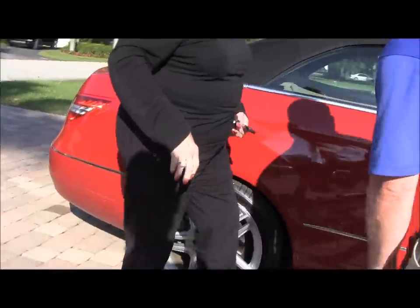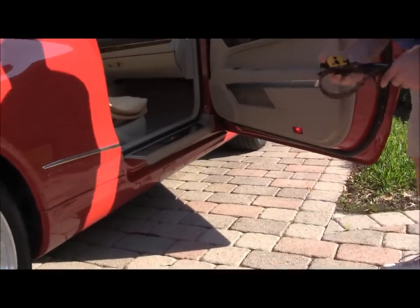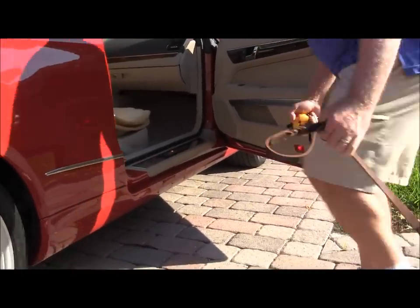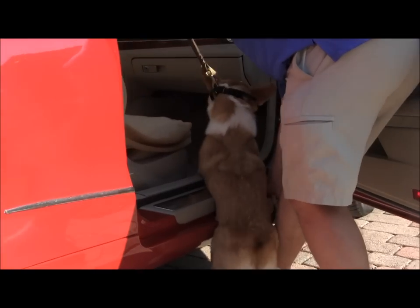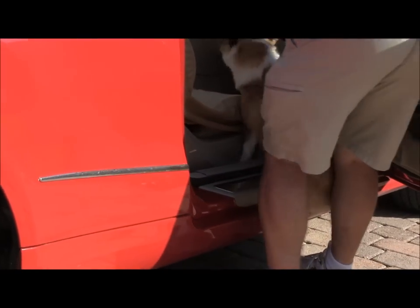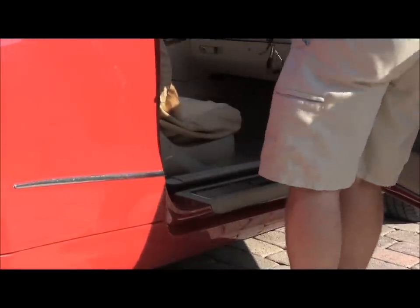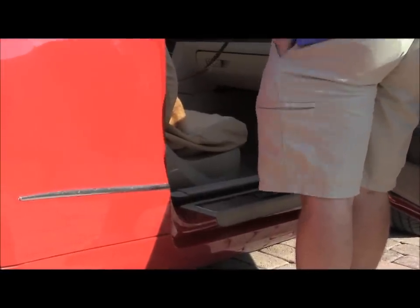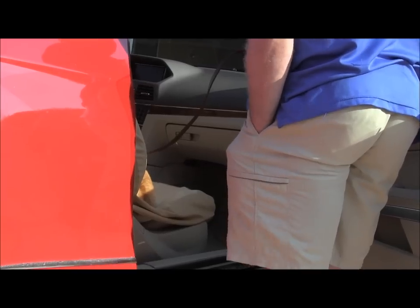All right, Mama. Ready? I'm going to have this there for you. All right. Ready? Come on, babe. Come. Hop, hop, hop, come on, hop up, you can do it, get up, hop. She's like, oh my God, that's worse than the doggy door. All right, Emma, let's go, hop. There, go ahead, hop.